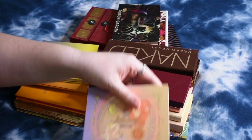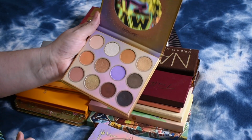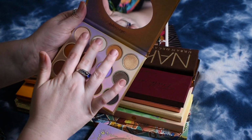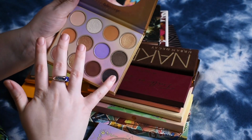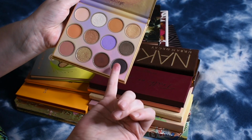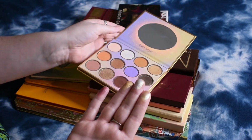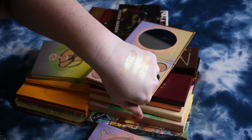The original Soul Main palette from Odin's Eye. The packaging on their palettes is just so pretty. This is what the inside color story looks like. I did order the new one, and I'm really excited to see when that comes. So let me just see. This is the shade I was the most disappointed with, because it doesn't really show up. I don't know if it's hard panned or if it's just my shade, but the other ones show up so beautifully. Look at that. Those are gorgeous.